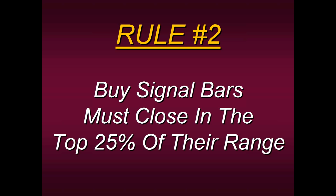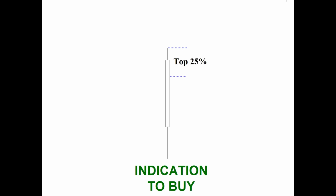The buy signal bars must close in the top 25% of the range. This is rule number 2. So what does this mean? Well, if we see a bar like this above the 50-period moving average, we divide it into 4 separate equal parts, and if it closes in the top 25% and all the other requirements are met, that is your setup bar. That's the indication to buy.